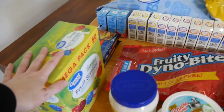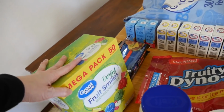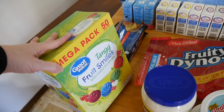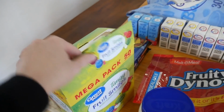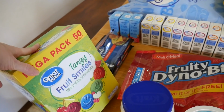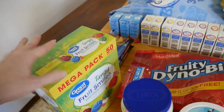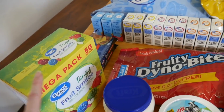So this is for my kids and me and Matt. We all love these, and this is the first time in over a month I've been able to pick these up, so my kids are really excited. They've already broken into these. They're the Walmart brand Tangy Fruit Smiles. These are their absolute favorite fruit snacks. I usually always try to get the mega pack, and they actually did have it in, so I was pretty happy to get that.